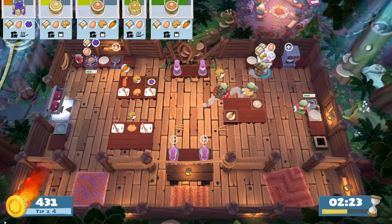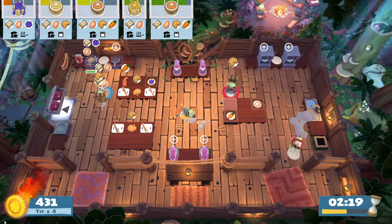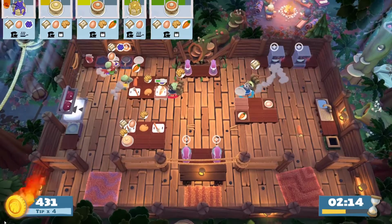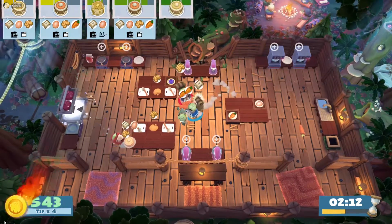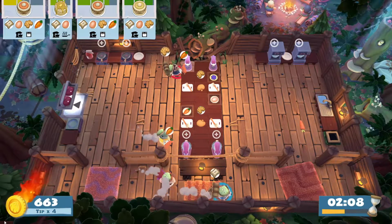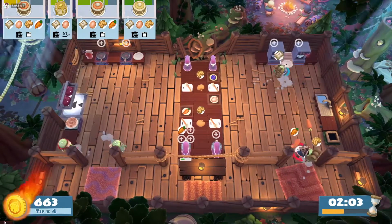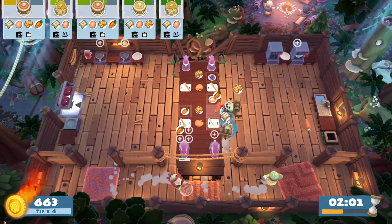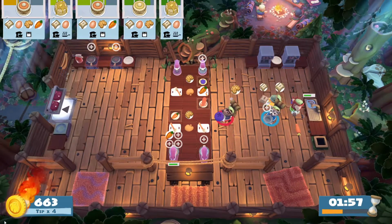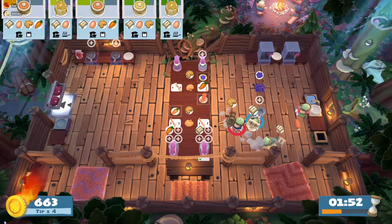Okay. Is this done? That's done. Okay, carrot. Oh, wait, I already have carrot. This is done. Oops. That one. Ah, go around. Get the bowls. Where are the bowls? Egg, flour. I need a flour. Take it. Oh, take more flour.